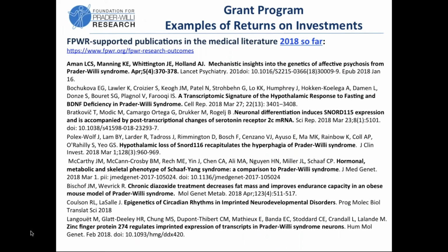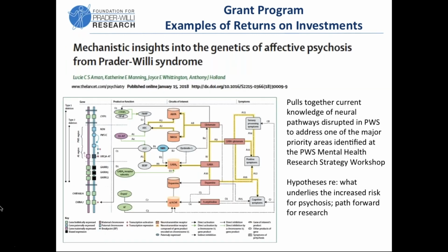So I just want to give you a few examples of our returns on investment so far. As I mentioned, publications are really important, and this just shows some of the publications that have been fully or partially supported by FPWR since the beginning of the year, and you can see there are many of them. I'll just highlight a couple. Dr. Holland, who has received FPWR support and is developing a vagus nerve stimulator to improve behavior in PWS, also is an expert on all mental health aspects in PWS, and he's just published a very nice paper laying out some of the neural pathways that might be impacting this very high risk we see in PWS of developing psychosis.